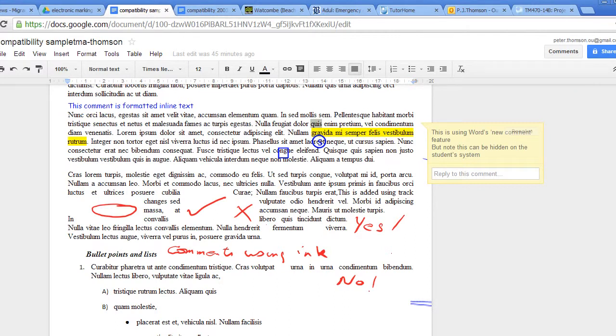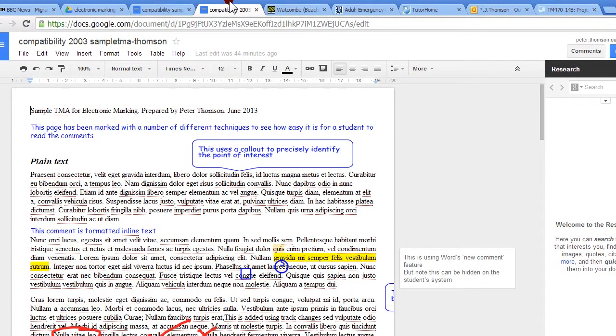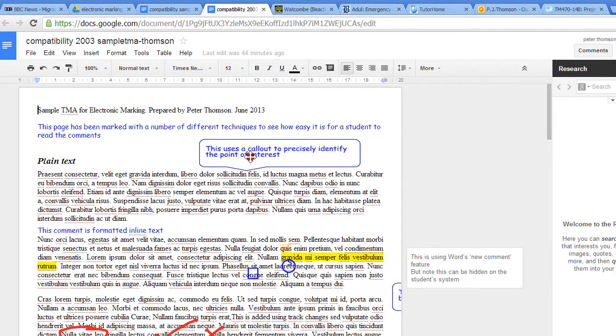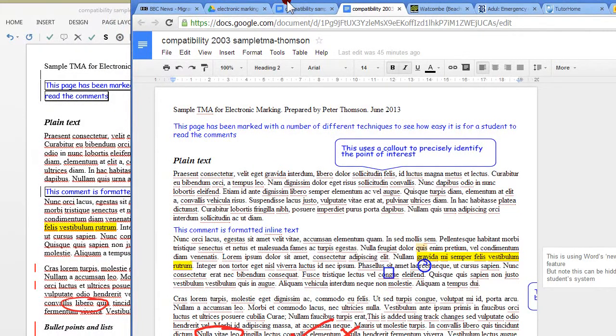If we go to the 2003 document in Google Docs, again we have different changes. Callout is present, but the pointer is now in a completely different location. We've got some of the symbols but not in the same places. Our inking comments are present, but not highlighting the same points as in the original document. So all in all, not very satisfactory.